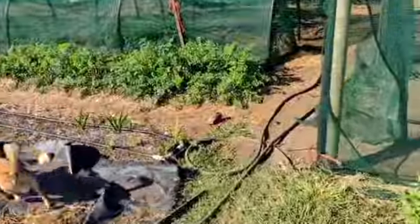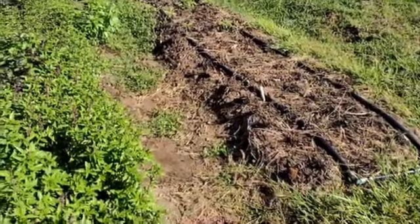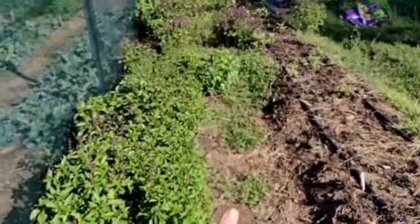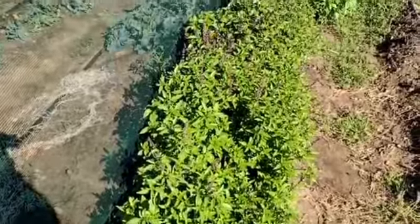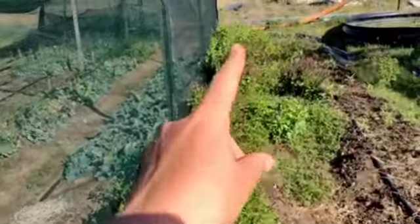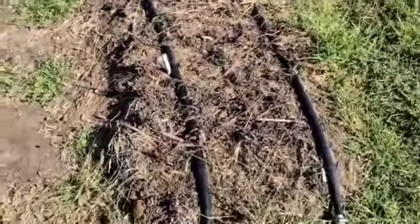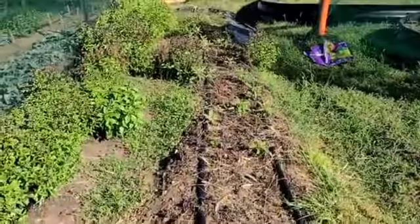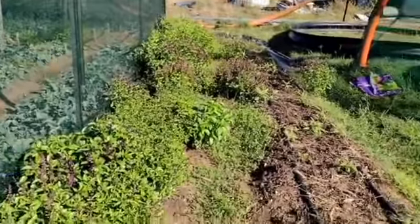And then out here, okay, so this next section here is a bit weedy and stuff, so it needs cleaning up. Layla, the basil's gone crazy, and this is the foxglove row, which I'm starting to doubt whether they're actually going to come back, but we'll see. Definitely need to weed it up the other end.